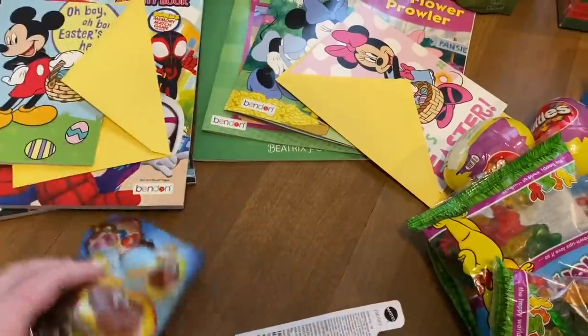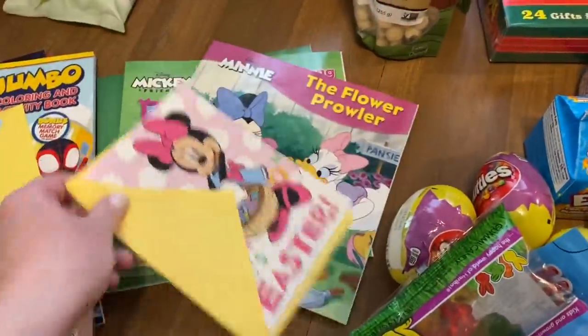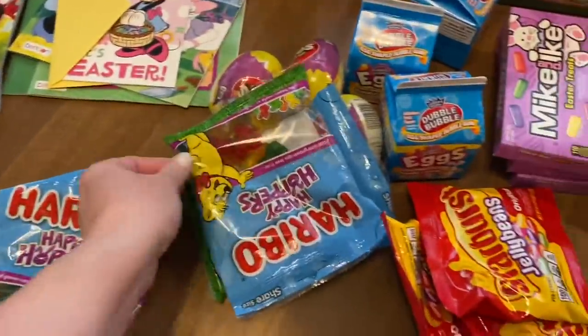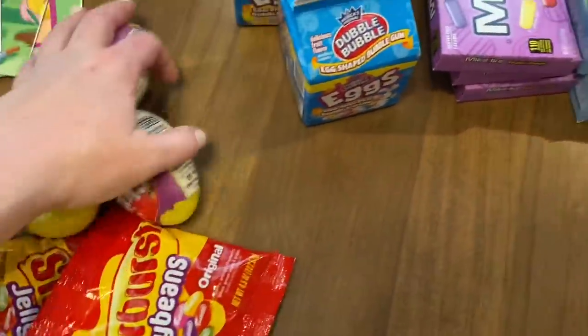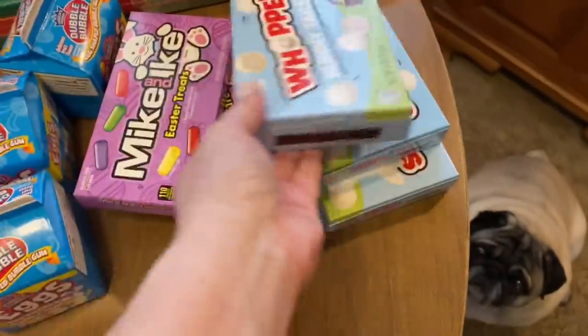And for Sophie, so far I got these three little books. And then this card. And then they're each going to get gummy bears, jelly beans, Skittles, a bubble gum, a Mike and Ike, and then I have this Whopper thing.